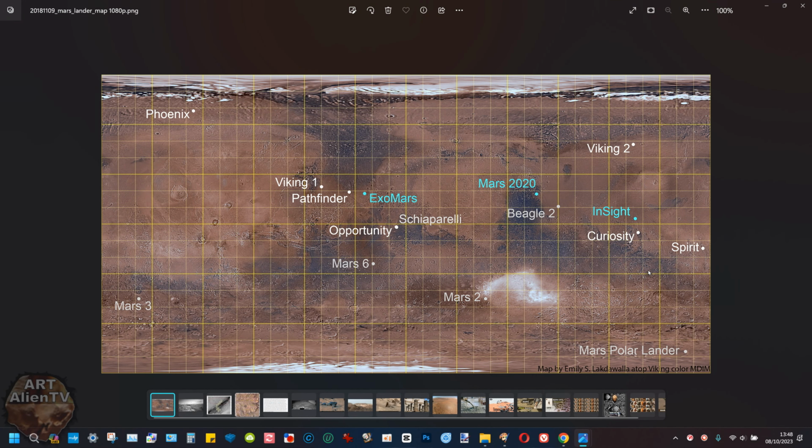Now, here's a Mars map showing all the different landers and rovers that have been on Mars, going right back to some of the early ones like Viking, back in the 1970s, mid-70s, right? 1975, I think the first one was. Now, the Spirit rover is right over here on the right, and the Curiosity's here. The distance between those is just over 1,400 miles, 2,300 kilometres.